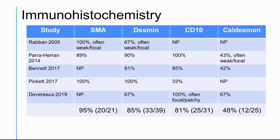The intensity and extent of staining also varies among tumors, and it tends to be a little stronger and more extensive in the compact or fascicular pattern for the myogenic markers.